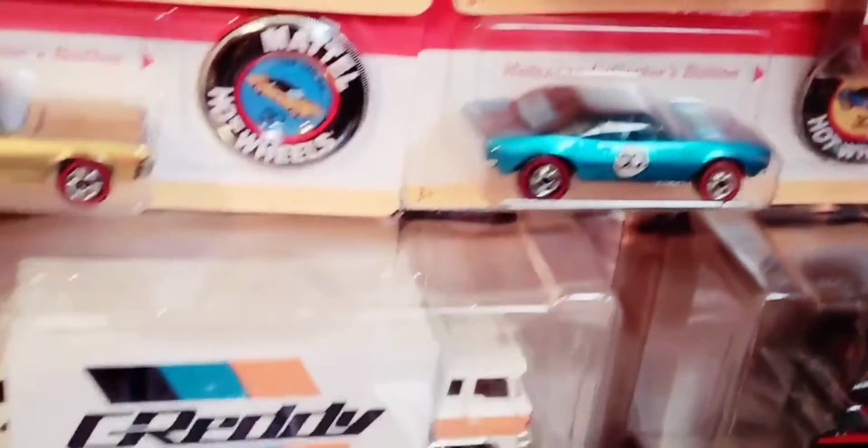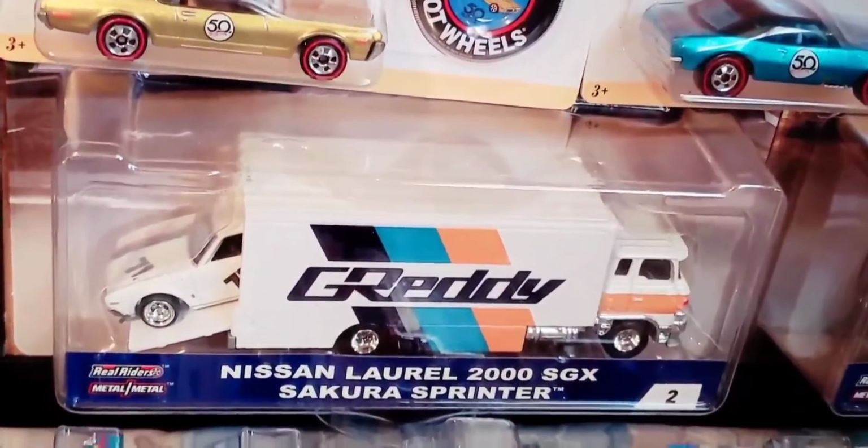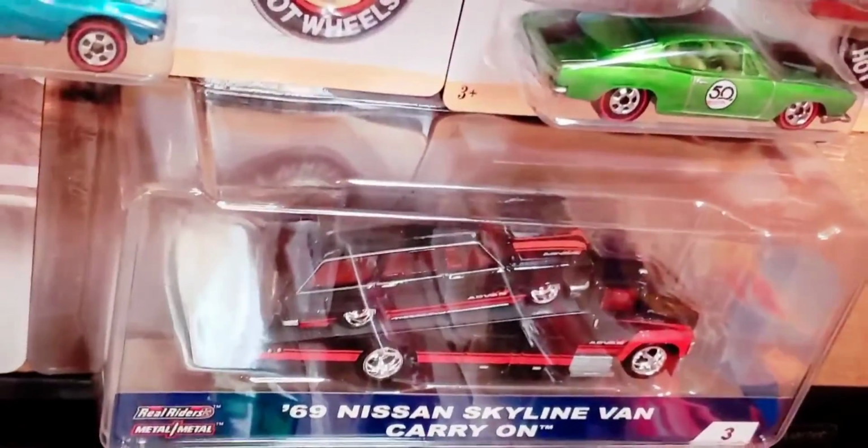And here's a car from the Cars and Donuts series. It's a Datsun. And then a Subaru from the same series. And down below are a couple of highway haulers. There's a Nissan Laurel 2000 SGX Sakura Sprinter. And another Nissan next to it, the 69 Nissan Skyline Van Carry-On.